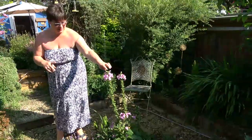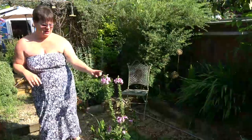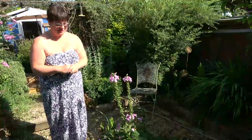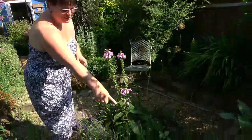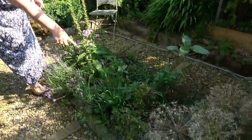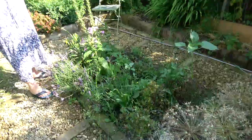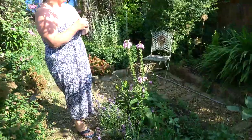Foxgloves, I think. They've done very well this year, especially with the birds and the bees. I put in a couple of, I only know them as something carpet, can't remember the name. Again, some plants that are in small but will establish.